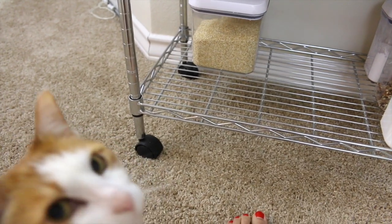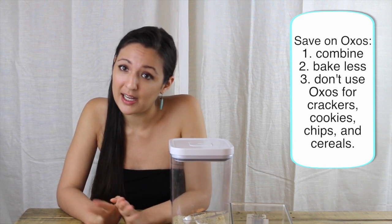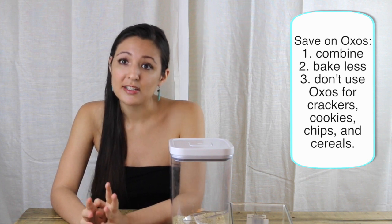You should not give a designated OXO Pop to something unless you use it all the time. Another way to save money on OXO Pops is to minimize the amount of baking you do, because most of your OXO Pops are going to have baking items. The last way to save money on OXO Pops is to not put things in OXO Pops that do not store well. This is 4 things.